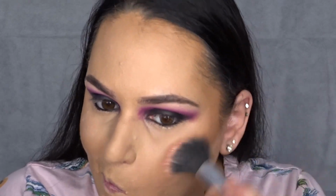Well, now I'm going to go in with my contour shade. Alright, we're going to go in with Anastasia in Rich Amber. So something else I don't like is when people go crazy with blush. Oh, and then on here. I don't like that. I don't want to look sunburnt. Alright, I gotta go in with that black again.